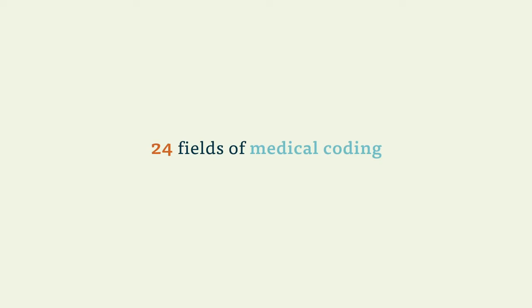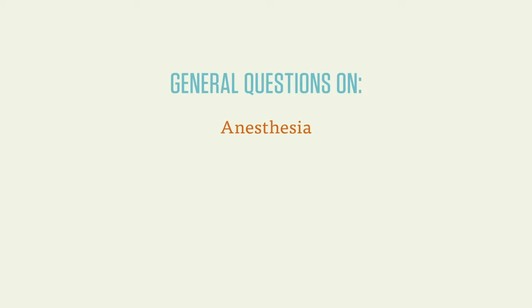You should note that the questions on the exam are not divided or identified by the topic they're related to. That is, questions on the CPC exam will test you on all of the above 24 fields of medical coding, but they won't outright say, this is an anesthesia question. Instead, they'll just ask you about anesthesia or surgery or human anatomy.